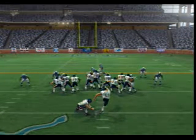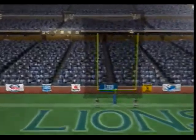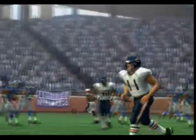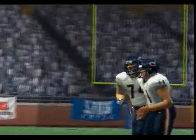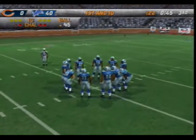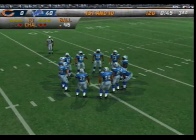Sebastian Janikowski comes out, hoping to put points on the scoreboard for the first time. So if it wasn't evident before the kick, I think we can safely say that that one was clearly out of his range. His range? Heck, I don't even think a mule could kick it through from where they were.